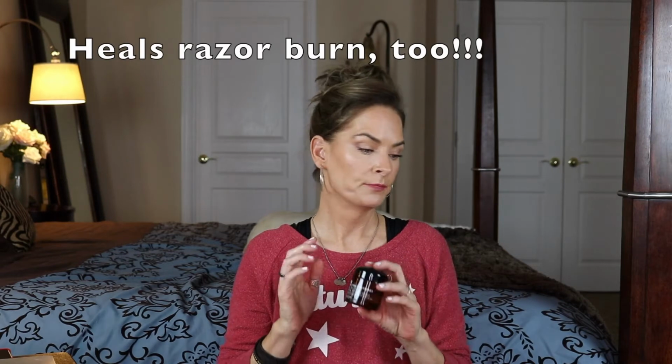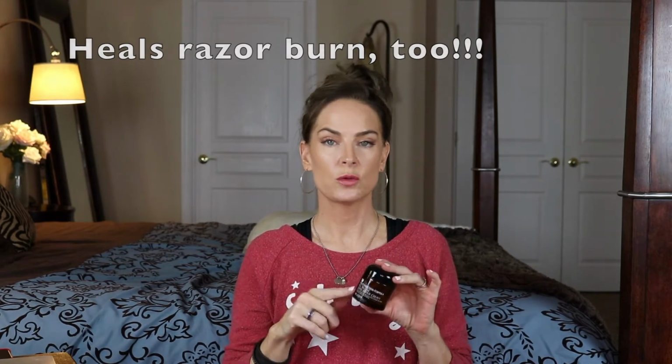So if I get an acne scar, it seems like it is there forever. And then I found this stuff and it really helped clear up those red marks that are left behind after acne. And they fade so much quicker with this.